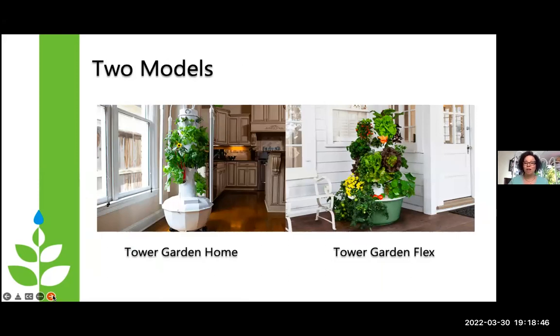Now, there are two models that are available with the Tower Garden. You've got the Tower Garden Home and then the Tower Garden Flex. Now, the Tower Gardens that I currently own are the Flex models. I like them. I like the weight of them at the bottom. The difference between the two is the Tower Garden Flex, I like to say, is flexible. You can grow either inside or outside with that model.